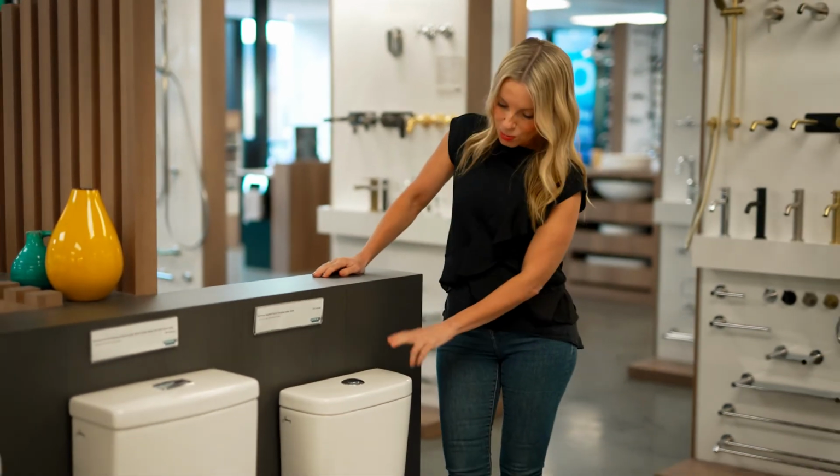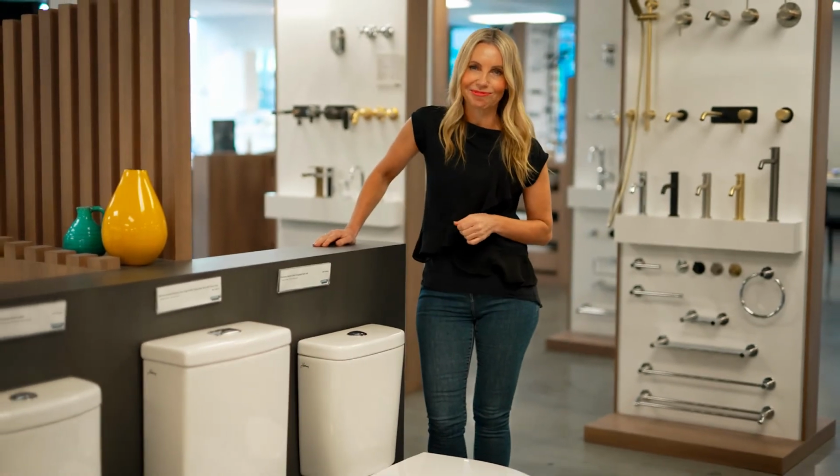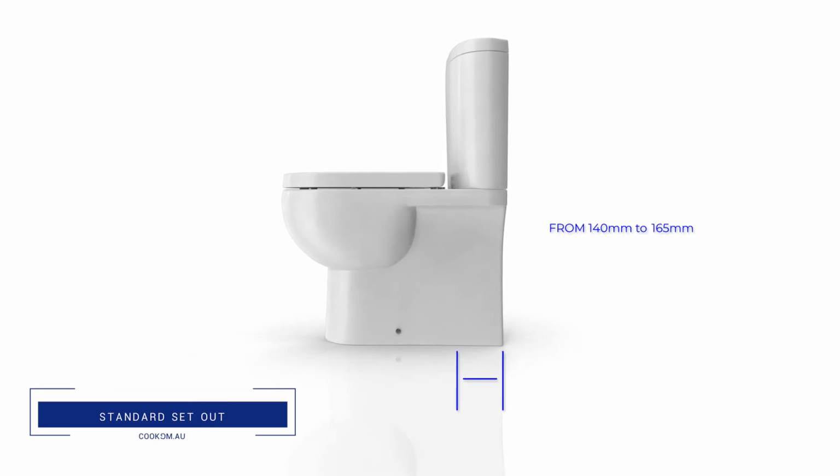Here's another thing you need to look at. It's called your plumbing setout. This is where your toilet is positioned relative to your wall, your floor, and your trap location. To get this right, go grab yourself a measuring tape. Measure the distance from the wall to the center of your S-trap, or from the bottom of your floor to the center of your P-trap. Most new homes have a standard setout between 140 to 165 mil from your wall, which is suited to most toilet suites. For any setouts less than 100 mil or greater than 200 mil, your toilet choices become a lot more limited. If you're really struggling with this, your plumber can help you work it out.